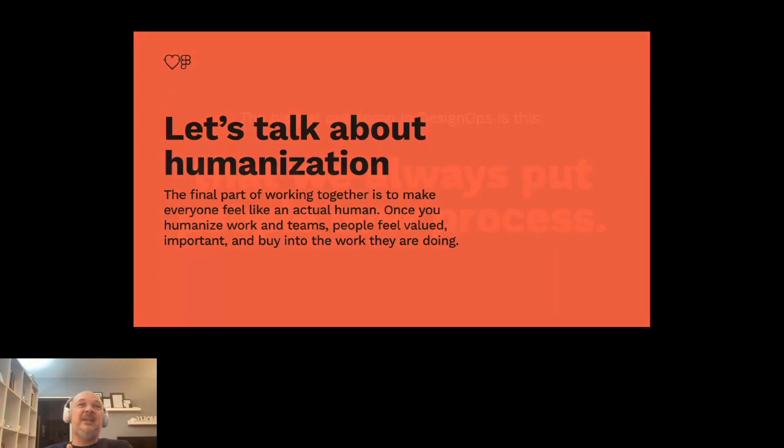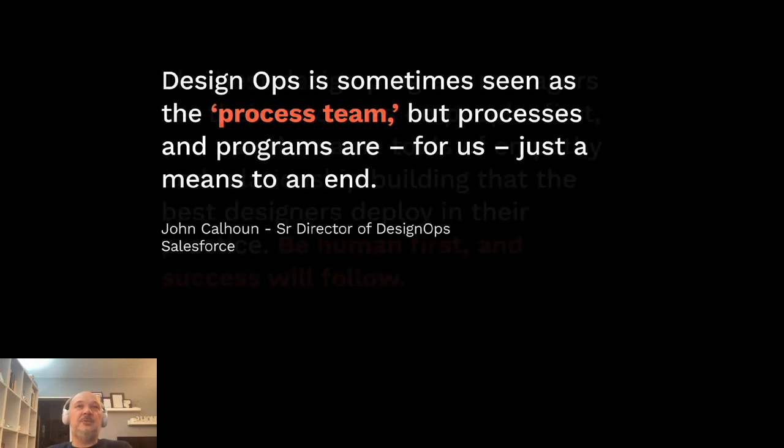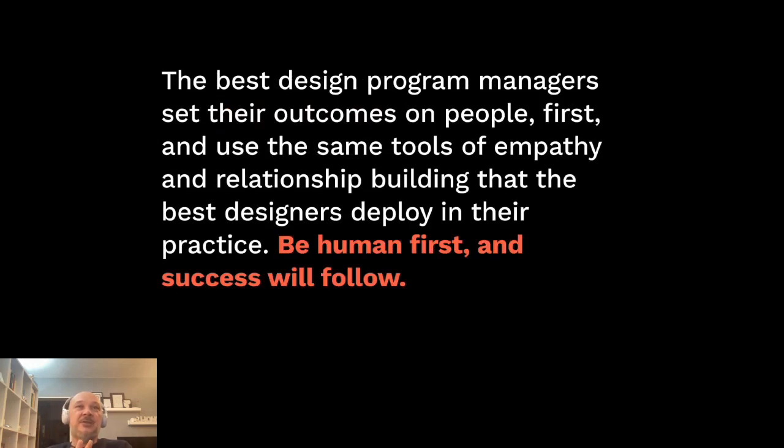And I think the biggest oxymoron in design ops that we can hear from other people is that we always put people over process. Is that true? I will say design ops is sometimes seen as the process team. The processes and programs are for us just a means to an end. This was also stated by John Calhoun, and I think the process team is the really important keyword for that. But the best design program managers set their outcomes on people first and use the same tools of empathy and relationship building that the best designers deploy in their practice, and being human first and then success follows.